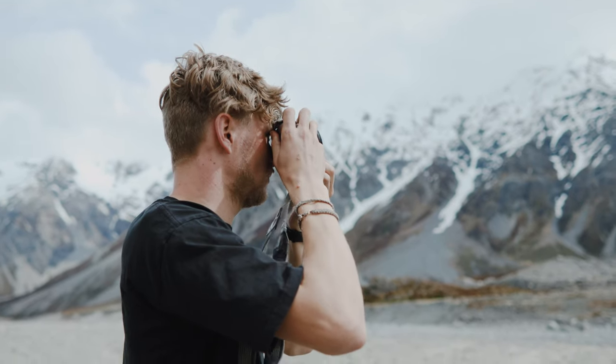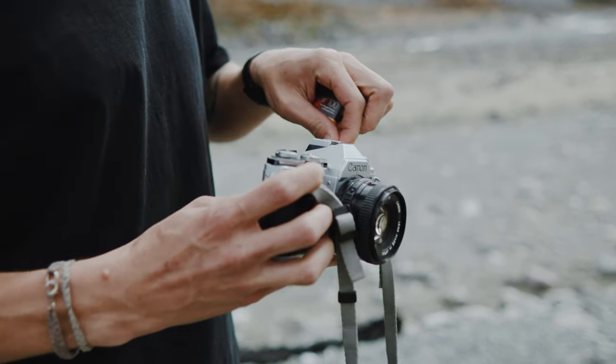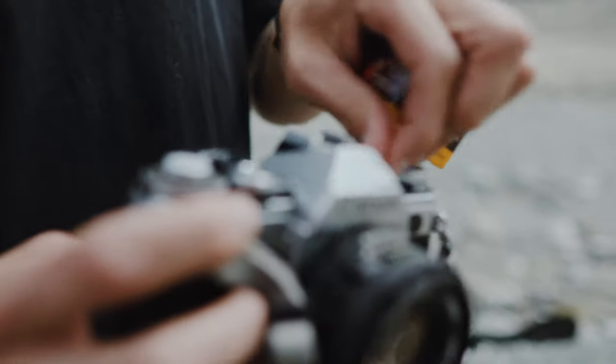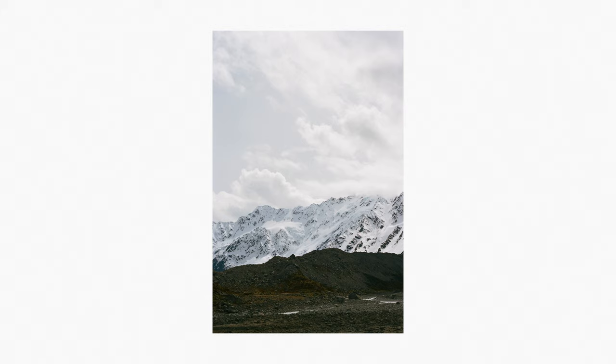I like to shoot film because it's good to keep my hand in using a full manual camera, and also the colors that you can get from film you can use for your digital grade. So I like to shoot a range of film and digital when I'm out here.